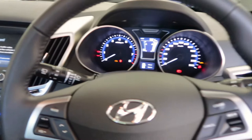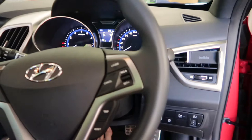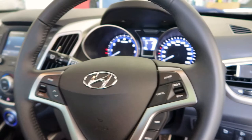Quite a nice dash there. Coming up on our first service soon, so I thought it seemed a bit premature, but you know, if they want to, why not?